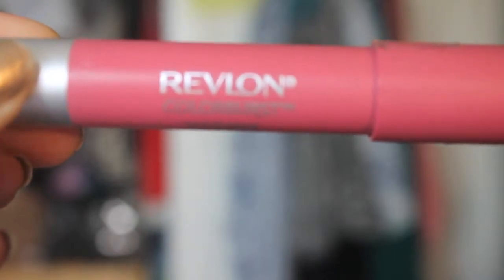And last, I'm taking the Revlon Color Stay Matte Balm in the shade Elusive and applying it to my lips. It's much more pink on camera. Everything seems to be more pink on camera, even my skin here. The lighting is absolutely terrible.